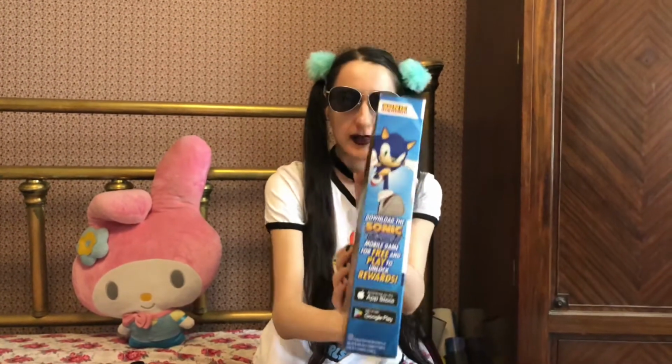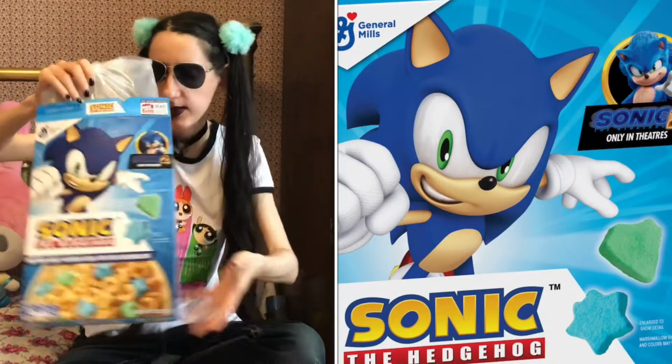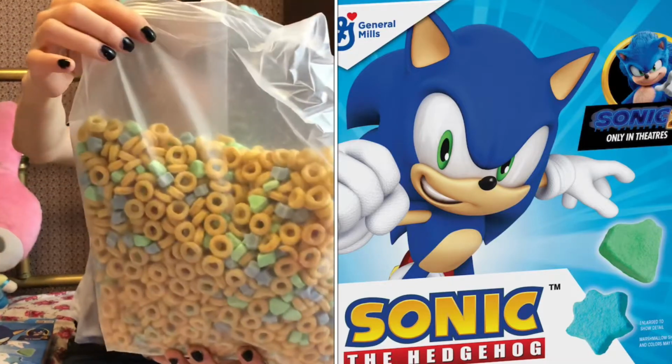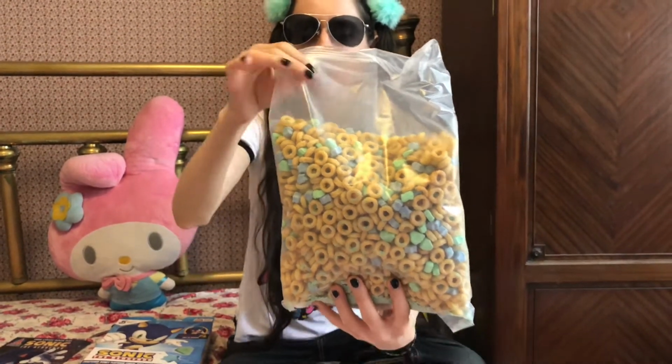All right, so let's get into the cereal. I'm gonna very, very carefully open this box because I absolutely love it, and I do for sure want to save it. All right, here we go. All right, so I'm gonna pull the cereal right out. So that's what it looks like. And it reminds me of definitely playing the Sonic video game, seeing those big rings.